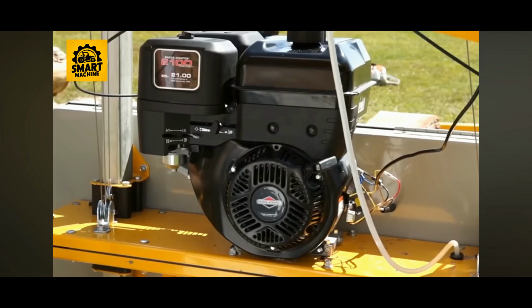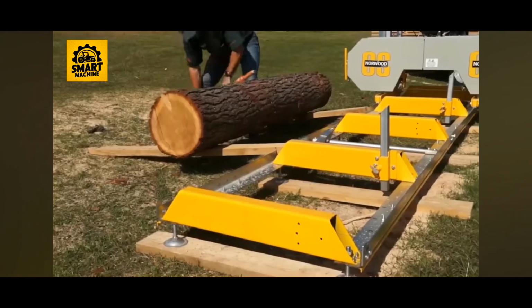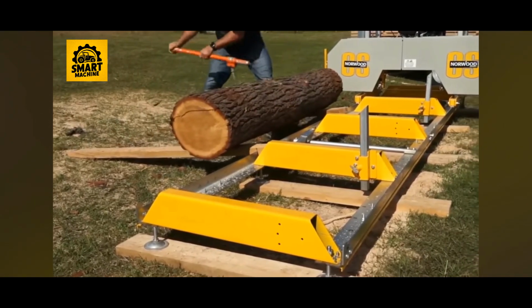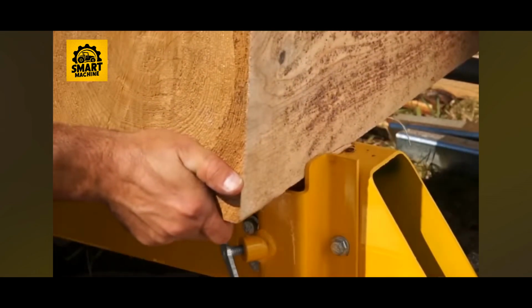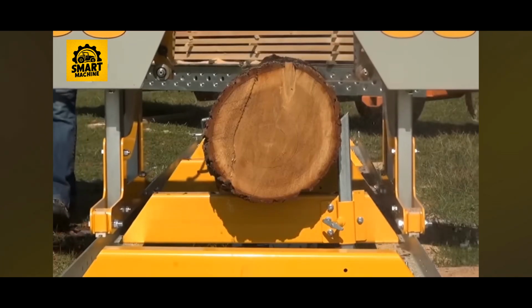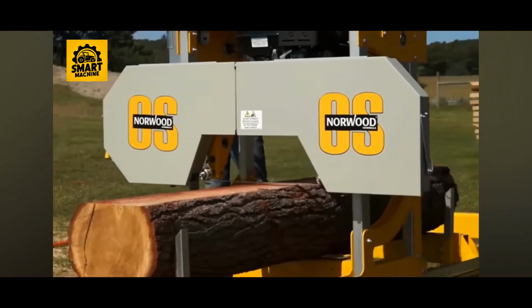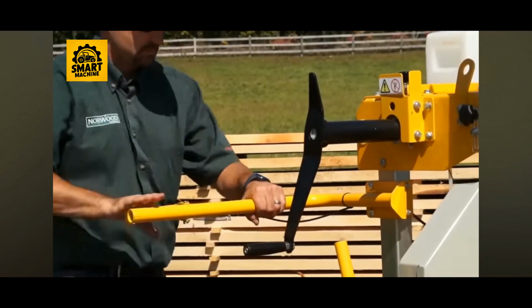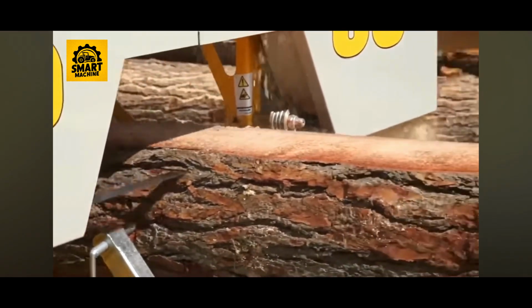It's best to consider the Frontier sawmills. This sawmill can handle logs that measure up to 27 inches in diameter, even with its low space requirement, thanks to its small but terrible 420cc engine. Amazing is an understatement, because who would have thought that this machine can even slice through the hardest and most stubborn logs?